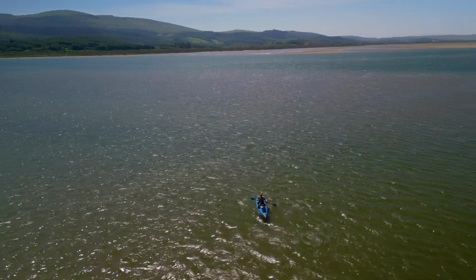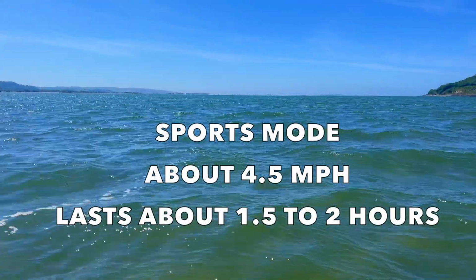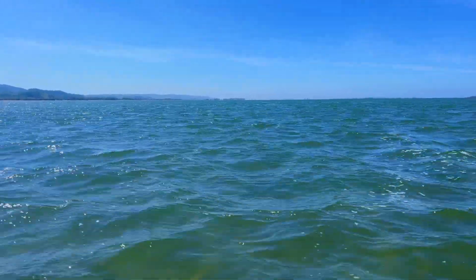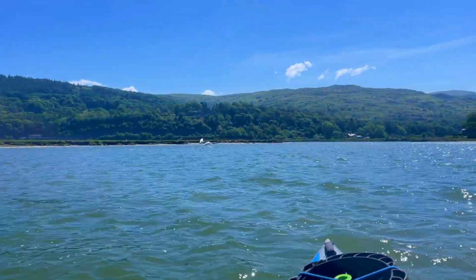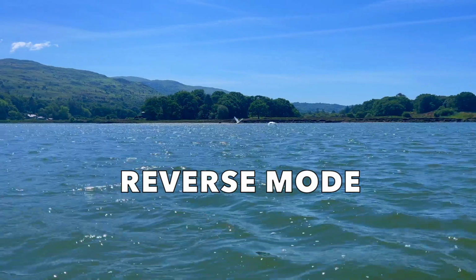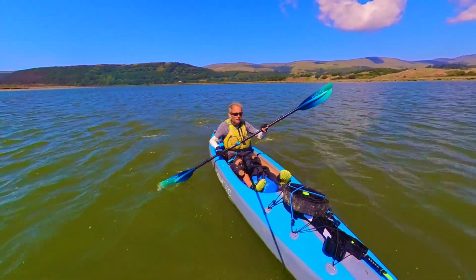The second mode is sports mode, which pushes you along at about 4.5 miles per hour or 7.5 kilometers per hour. The battery will last about 1.5 to 2 hours when used continually in sports mode. The third mode is reverse, which propels you slowly backwards.